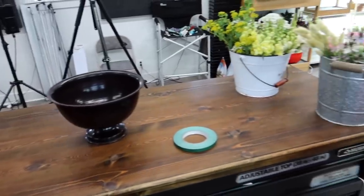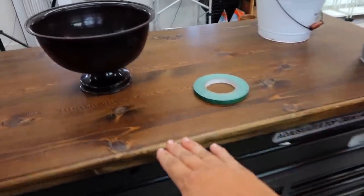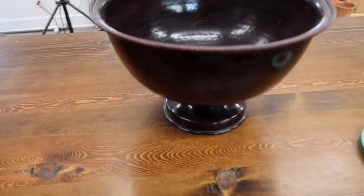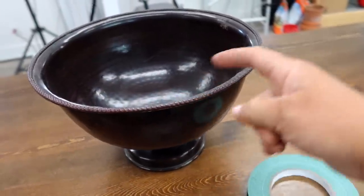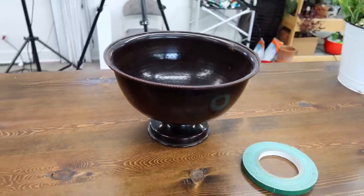This is my setup right here. It's nice to have a table like this that's adjustable so I can make it really tall. It makes it really comfortable. This is the container I'm going to be using. It's been years, I think, since I've actually used that container for an arrangement. And then I've got floral tape. I'm going to create a floral tape grid on the top. That's going to be my frog to hold all the branches in place.